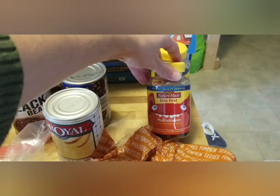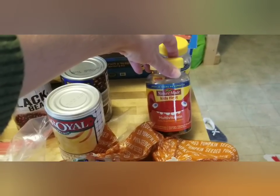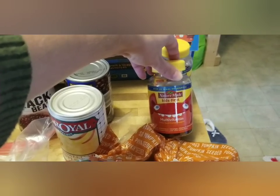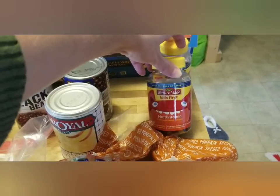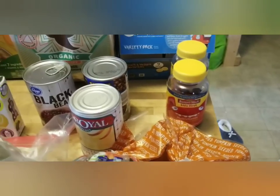Some non-food items. They had some kids' multivitamins. This is on a shelf of a bunch of different stuff, like hand sanitizers, soaps. Sometimes they'll have dishwashing detergent, those kind of things. So I just grabbed a couple of those because, why not?